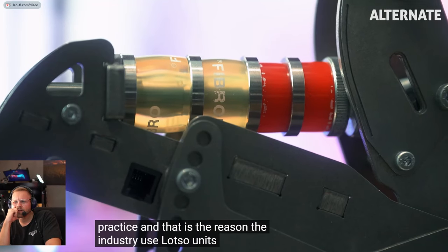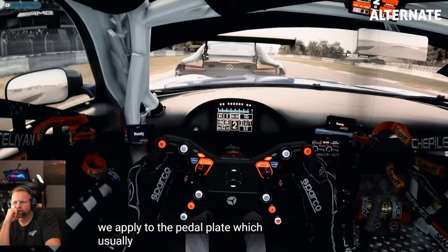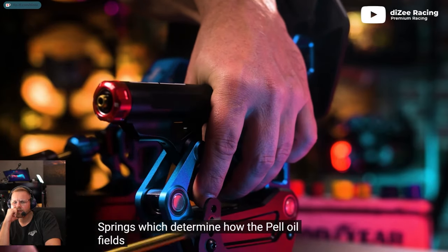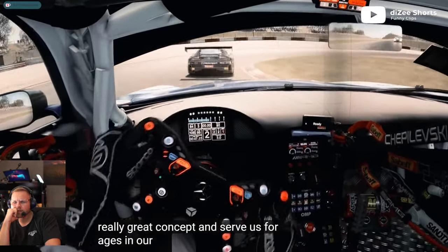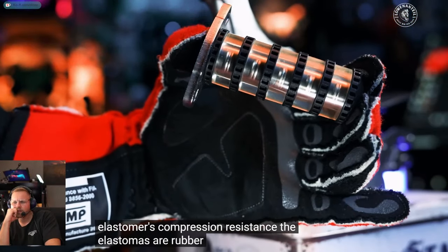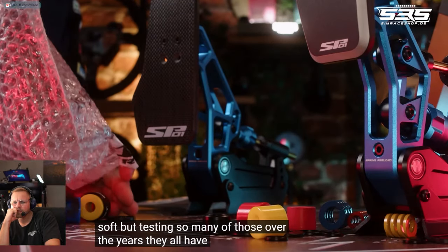and that is the reason the industry uses load cell units in their pedals, which are very precise in their capability to measure the exact pressure we apply to the pedal plate, which usually push or pull the load cell. Through piston with set of elastomers or springs, which determine how the pedal feels in compression for us. All that is really great concept and serve us for ages in our sim racing journey, but there is one big issue with the pedals which use elastomers compression resistance. The elastomers are rubber compound with different properties. Some are hard, some soft, but testing so many of those over the years, they all have the same problem.